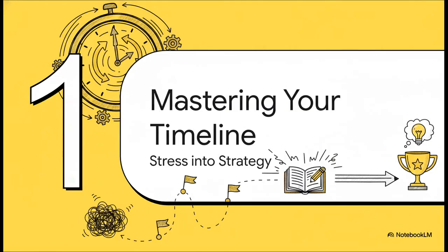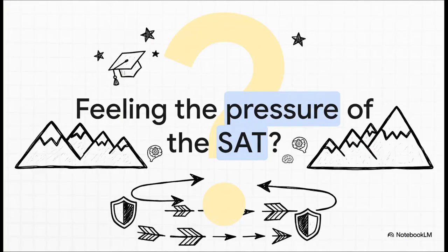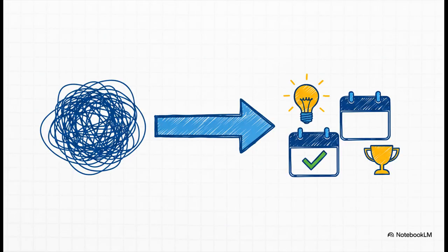Okay, first up, mastering your timeline. The whole point here is simple. Let's grab the reins of this whole process and turn any of that stress you might be feeling into a smart, winning strategy. Feeling that pressure? Yeah, I get it. That's completely normal. The SAT feels like this huge thing on the horizon, and it is so easy to feel overwhelmed. But here's the secret. Just knowing the lay of the land is the first and most important step to conquering it. And that's exactly what we're going to do.